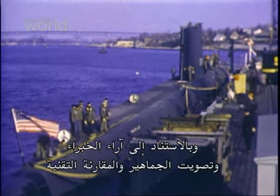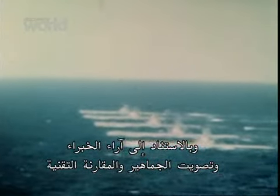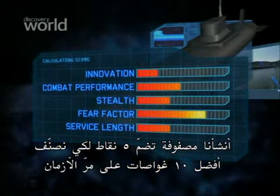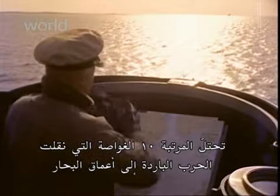Based on expert opinion, audience polls, and technical comparison, we've constructed a 5-point matrix that will rank the top 10 submarines of all time. At number 10, it's the sub that took the Cold War beneath the seas, creating a stealth platform with apocalyptic nuclear firepower.